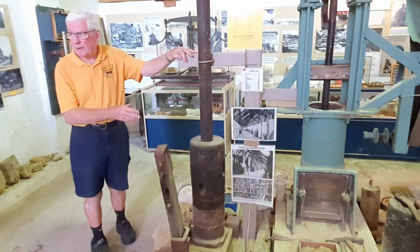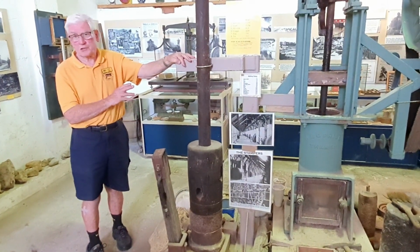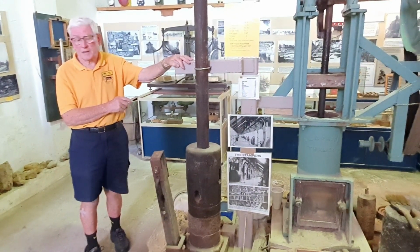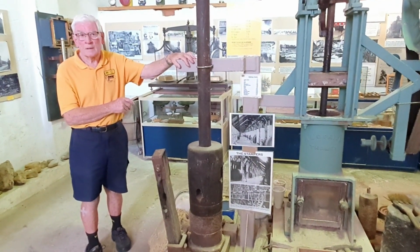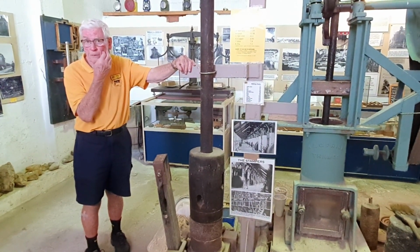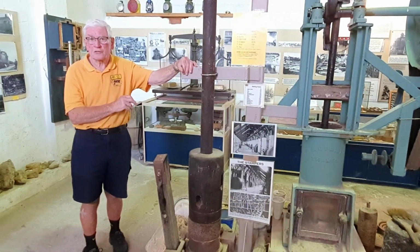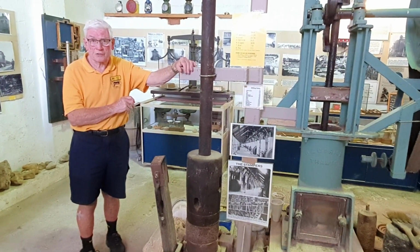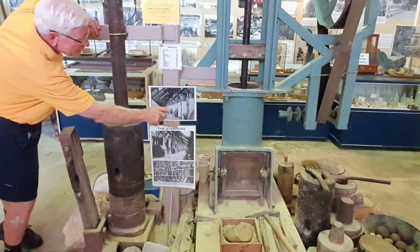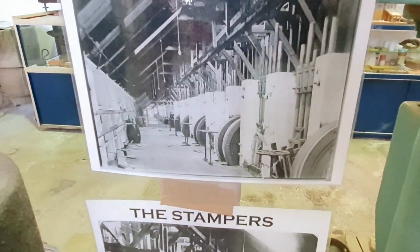These were made by A&G Price in Thames, a big foundry in Thames that's still running today. They came down from Onehunga in 1850 when the goldfields opened. And they made 150 odd steam locos for the New Zealand government as well. Very big foundry. You can see them all there. There's a bigger photo over there of them, actually.